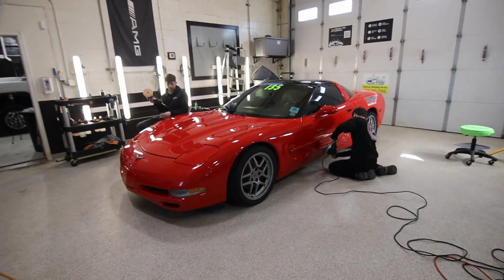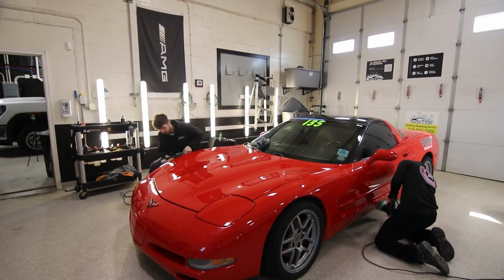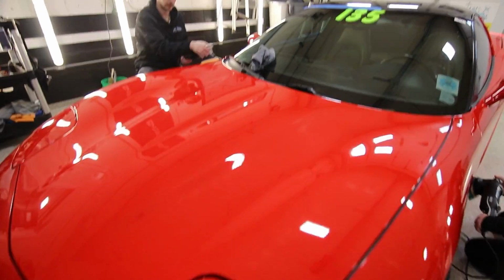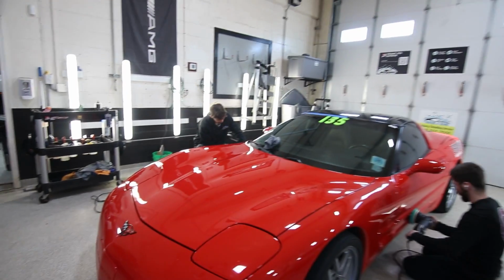But yeah, the car's looking super good right now, honestly. It's harder to tell in video, but it's going to be 90% good when it's all done. There'll be a little bit here and there that's left, but there's deeper stuff that's just not going to come out without, I don't know, 100 times the labor hours in it. So honestly, the car's going to show super, super good.